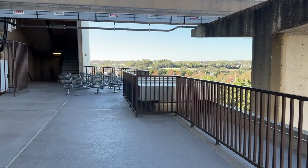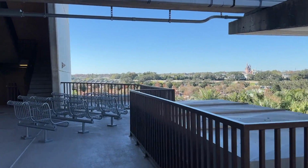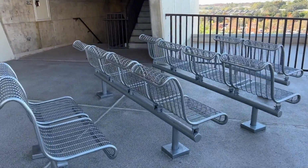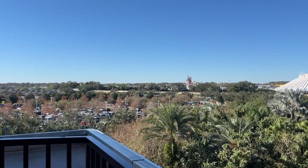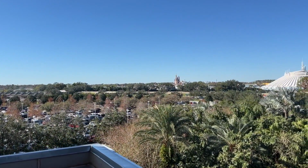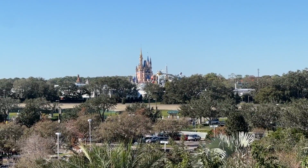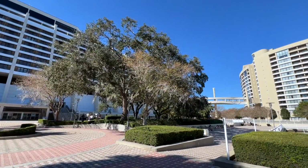Now there are seats over in this corner where you can see the castle from, so this is a great place to watch fireworks. They do pump in the music. You're going to see the pyrotechnics. You're not really going to see the projections, so unless you really have a big problem with crowds, I wouldn't recommend this for your only viewing of the fireworks, but it is a really nice option. Get there early because that does get very crowded very quickly.